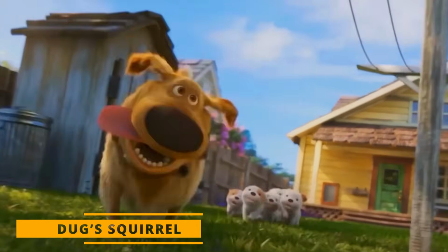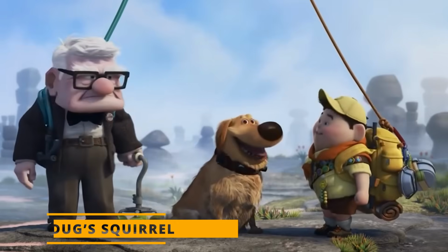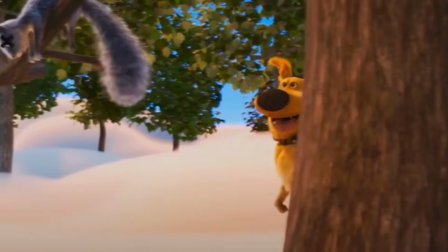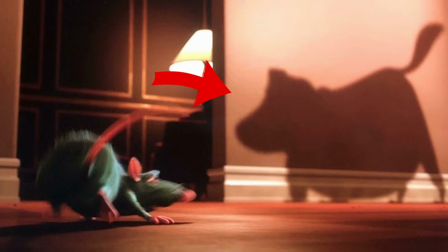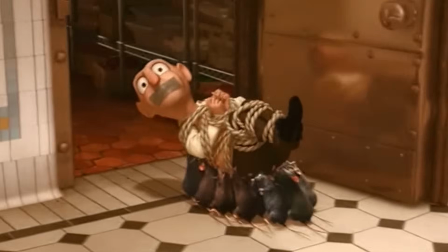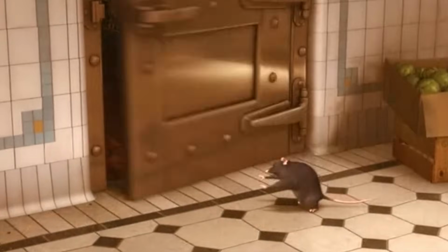Number 16, Dug's squirrel. You know Dug from Up and his hilarious obsession with squirrels. Turns out that cheeky squirrel gets more screen time than we think. The tiny creature has popped up in Ratatouille and other Pixar movies, hiding in the background like a little Easter egg. It is a funny reminder of Dug's endless distraction and the kind of goofy detail only Pixar would commit to repeating. Next time you spot it, you will laugh at how far the joke goes.